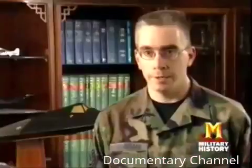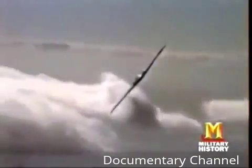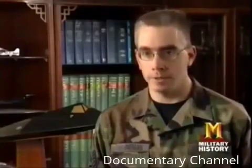The F-117A could employ two weapons against a precision target anywhere in the world at any time. The B-2 is the next generation of that. And you've gone from being able to destroy two targets to destroying up to 16 targets at one time.